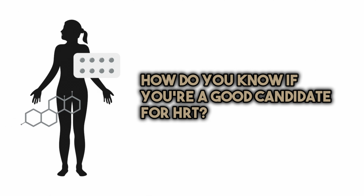So how do you know if you're a good candidate? Well, number one, determining if you're a good candidate for HRT involves always getting blood work. Now, when would you get blood work? Well, if you're experiencing menopausal symptoms such as hot flashes, night sweats, mood swings, vaginal dryness, difficulty sleeping, and these symptoms are affecting your quality of life, you may benefit from HRT, and it's time to get your blood work done. And this can happen really at any age.